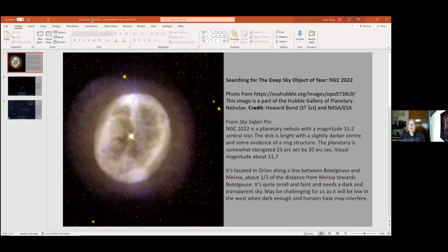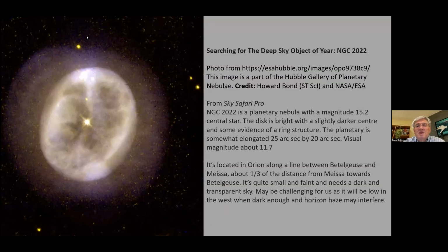Okay, so Edmonton has been snowed and clouded pretty badly, so they've been doing other things. One of the things that some of the members have done is taken up a challenge to observe an object they call the Deep Sky Object of the Year, which is NGC 2022. From Sky Safari Pro, that's a Hubble shot of it. You're not going to see that with your naked eye. It's located in Orion, directly aligned between Betelgeuse and Meissa. It's about a third of the distance from Meissa towards Betelgeuse. It's pretty small, it's faint, needs a good dark sky.